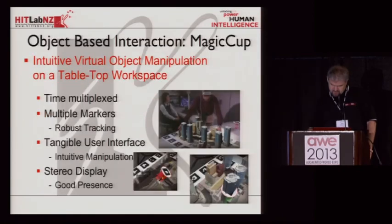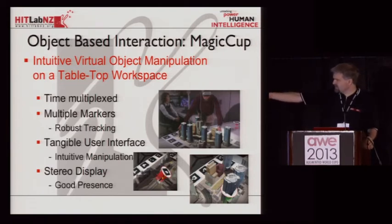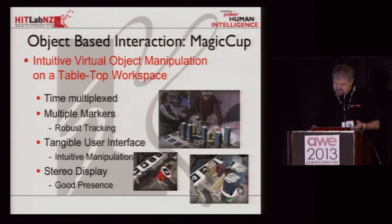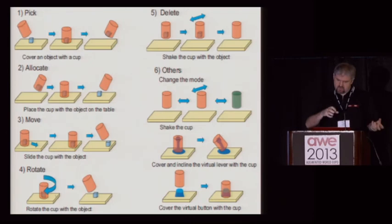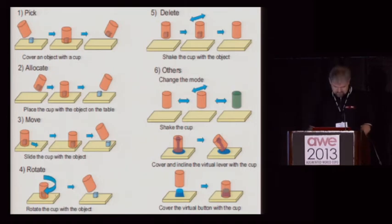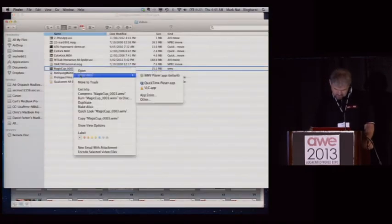So we've done things like the Magic Book Cup project, where you can take a handheld cylinder and use that to pick and move objects in the city. In this case, the cylinder itself is available. You can do a lot of different commands with a single object, so picking, deleting, moving, and so forth. Let me show you a video of that working.